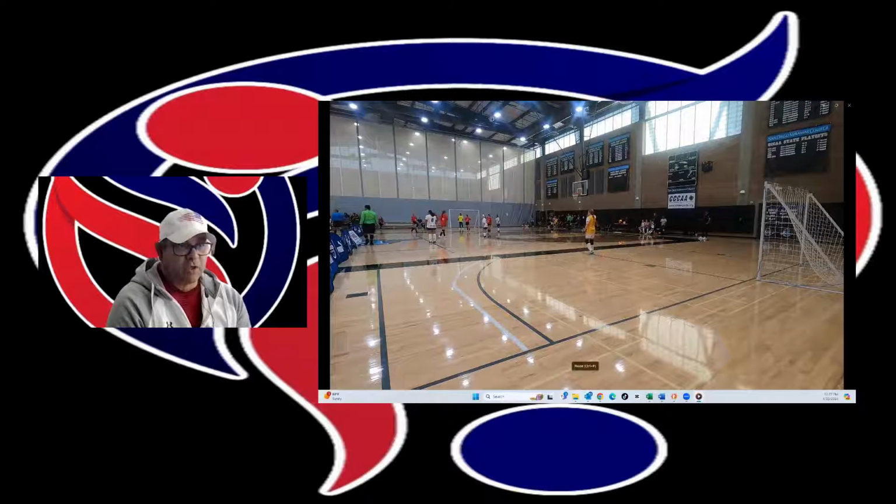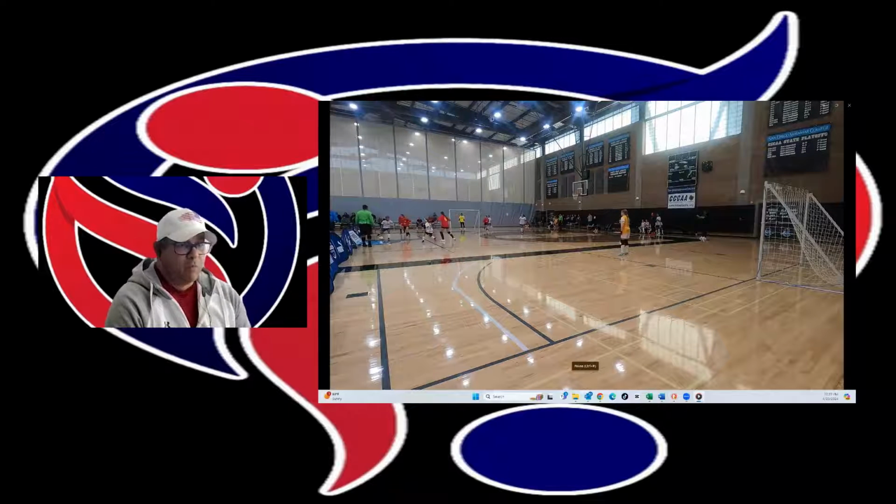Both teams are struggling to maintain possession. Why? Well, white team is doing a little bit better job of trying to maintain possession. Again, as you just saw, one player passed the ball and she immediately moved up.